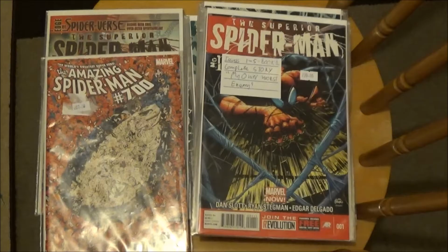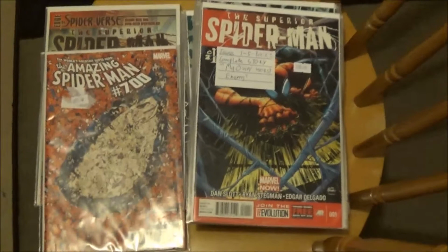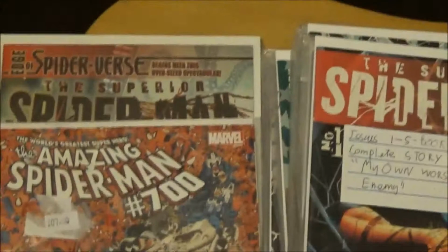Can start off with this. It's a complete run of the Superior Spider-Man, including Amazing 700 and the Spider-Verse episodes. It has been broken into the books, into the volumes, so it's the same as the graphic novels. So if there's any graphic novels, I'm going to have it in comic form.